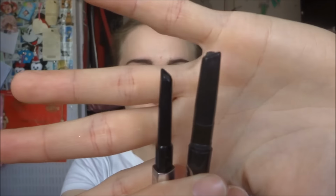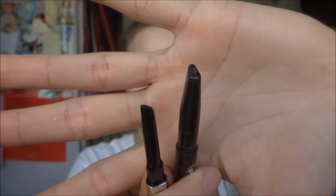Comparing the two, I feel like this one definitely has a better shading than this one. I really like this, and I think I'm definitely going to consider buying a full size one of this. The difference is £18.50 versus £8. There's a lot of difference between them, and really you're talking about almost an identical pencil. So it depends on what money you have, really.